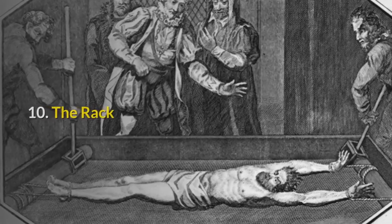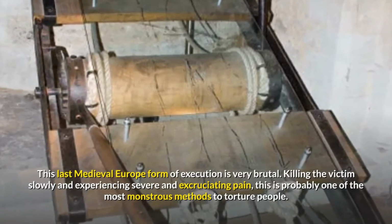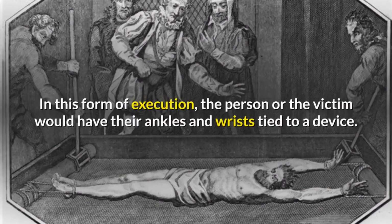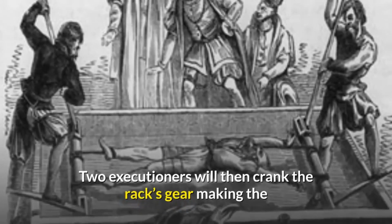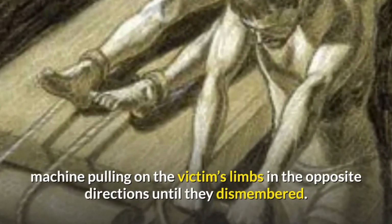10. The rack. This last medieval European form of execution is very brutal. Killing the victim slowly and causing severe and excruciating pain, this is probably one of the most monstrous methods to torture people. In this form of execution, the victim would have their ankles and wrists tied to a device. Two executioners will then crank the rack's gear, making the machine pull on the victim's limbs in opposite directions until they are dismembered.